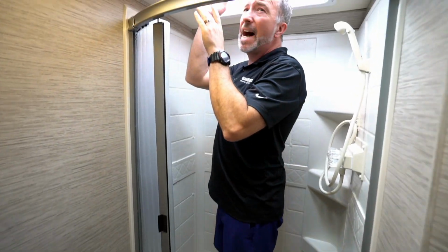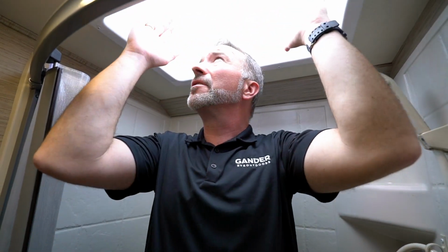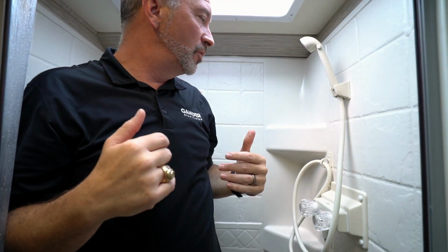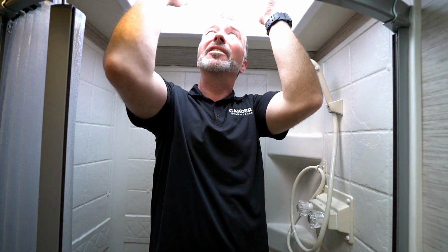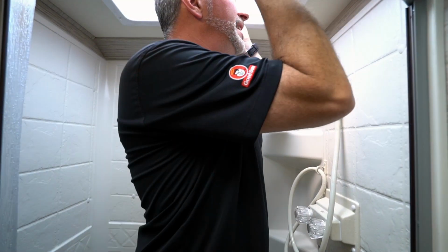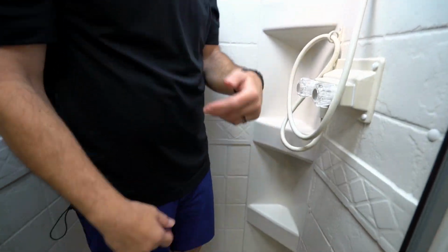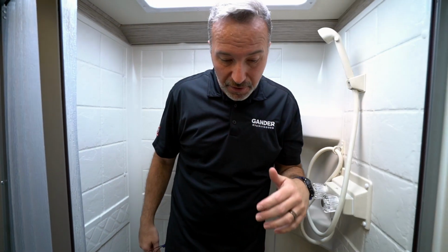The extra high skylight here, you'll notice that's pretty good height right there. To me, that was a design that Thor put in because they knew people were going to need the headroom. But that light really gives you a good, bright air feel when it comes in. But you can kind of see, I would need that if I needed to wash my hair. Corner notches right here, but I'm not cramped left to right.